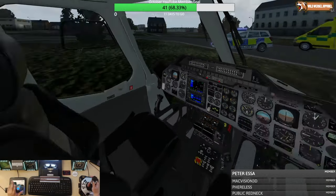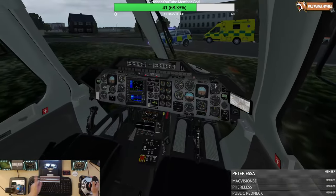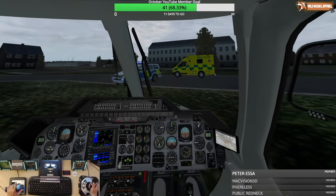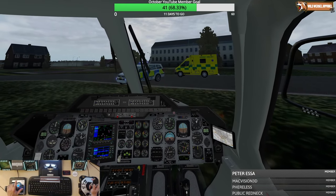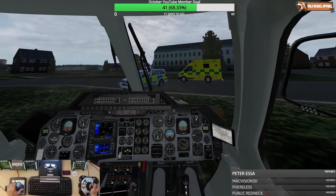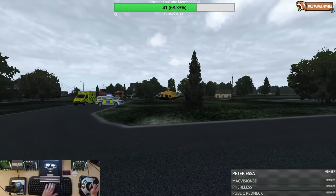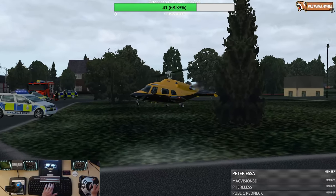Alright, trim's been reset. We're clear on the left, we're clear on the right. Flight idle is selected. We are ready to go. Don't go left, Maverick. Do not go left. Nose up. Get a little wheelie just like in the 139 before takeoff. The aircraft wants to take off at this attitude.